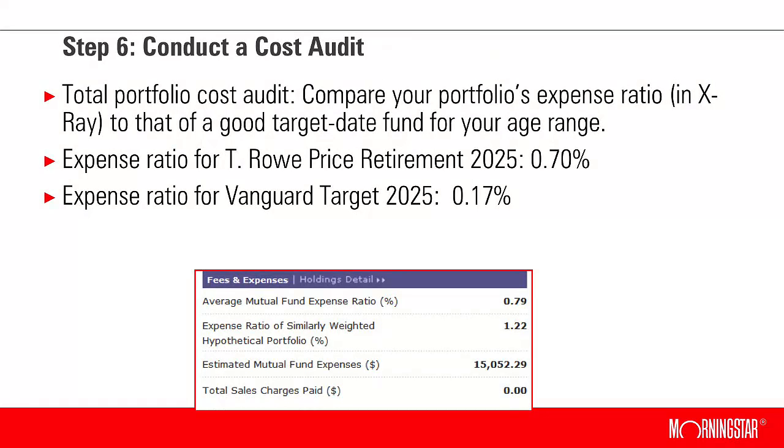Morningstar's Portfolio Manager tool makes this process really easy. You can see an asset-weighted average expense ratio for your portfolio. It more heavily weights your large positions and gives smaller weight to your smaller positions. You can then compare that to a hypothetical average portfolio to see whether your portfolio is in fact attractively priced, whether most of your holdings are attractively priced. I think it also makes sense for investors to compare their portfolio's asset-weighted expense ratio to, say, a good target date fund geared towards someone in the same age band.